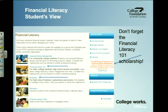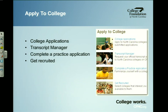but take advantage of the information that's on the website. Applying to college, students, of course, can complete their admissions application online through CFNC. We have about 80% of the colleges across the state of North Carolina that exclusively want their admissions applications funneled through College Foundation of North Carolina. So in that instance, you don't have a choice of whether or not you use CFNC. So creating that CFNC account and password is going to be very, very important.